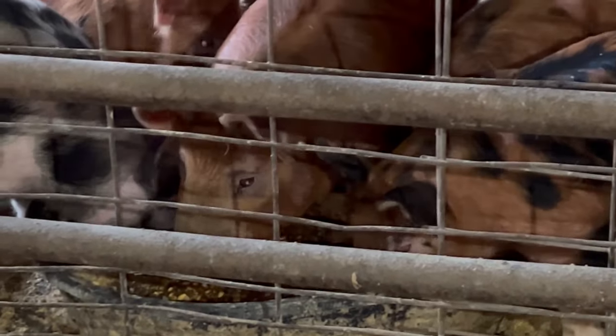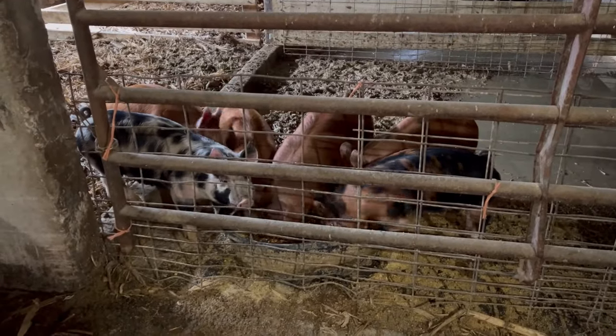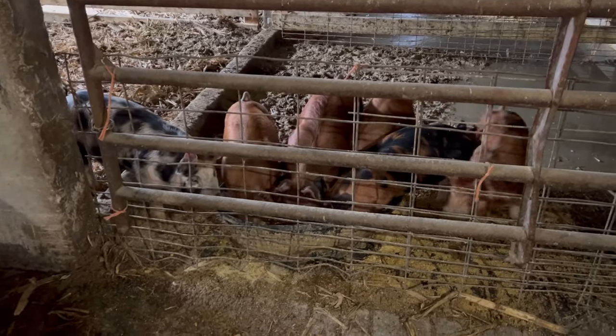I just gave some of the pigs some of that wet grain. They love it. Also, why are they so big already? They're almost to the point where they're not cute anymore. Yeah, I'm joking. You're still cute. Don't look at me like that.